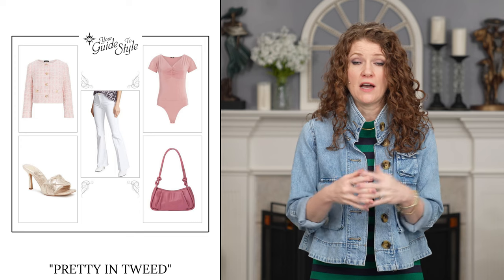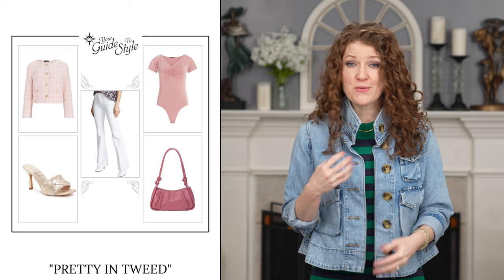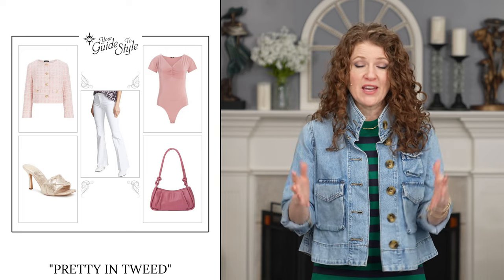So I want to talk about the tweed jacket, because I don't think a lot of people are talking about the tweed jacket, and I think this is such a perfect jacket for the springtime. And I love this because I love Coco Chanel, and she created the tweed jacket set where she did the skirt and the jacket, and the jackets have just been one of those classic pieces that are so cool.